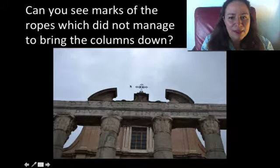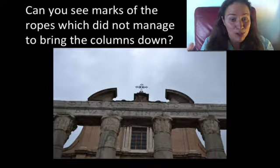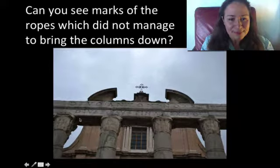You can also see up at the top there is a cross. Now, this is a temple that we're going to see in the next module as well, because it's one that has been reused. As in, the temple is still standing because it has been transformed, it's been reused in a different way. It used to be a temple to Antonino and Faustina, it's now a church. But the reason why I'm showing you this picture is have a look at these marks here on the columns.